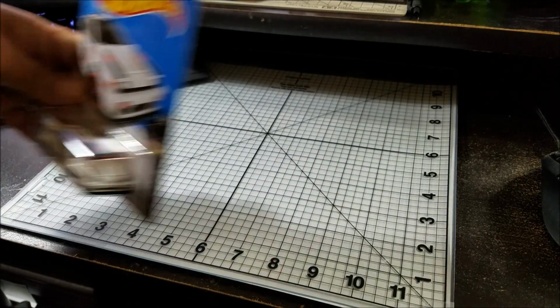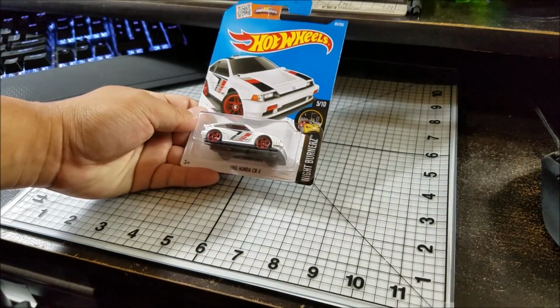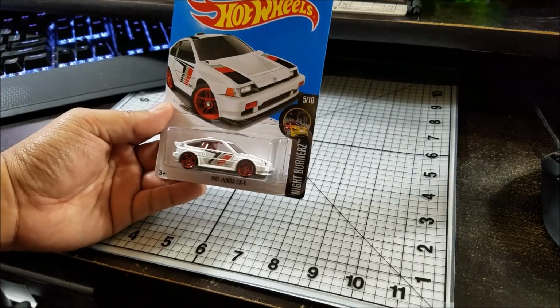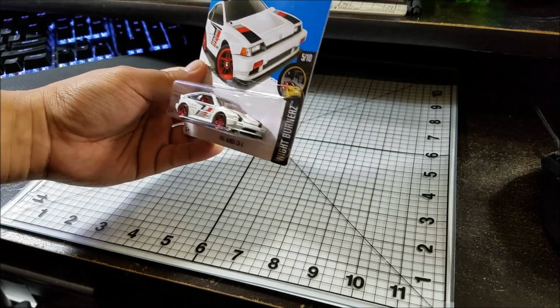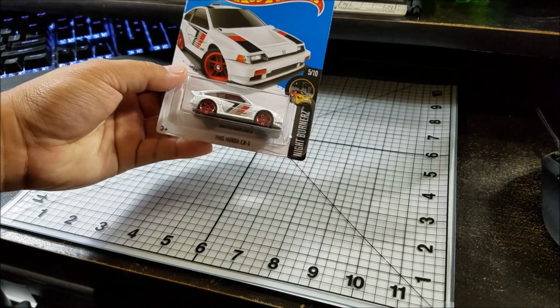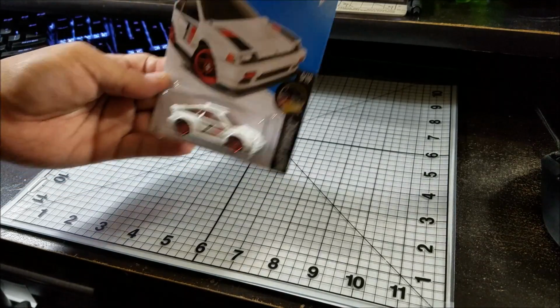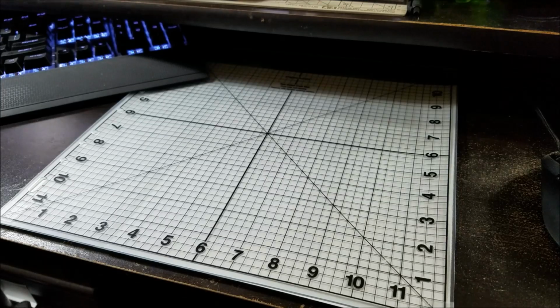Next one, a few JDMs. 1985 Honda CRX. This one is the white version, as you guys could see. Pretty interesting. I like the red wheels, and I got some extras for my friends in case they want some for themselves.